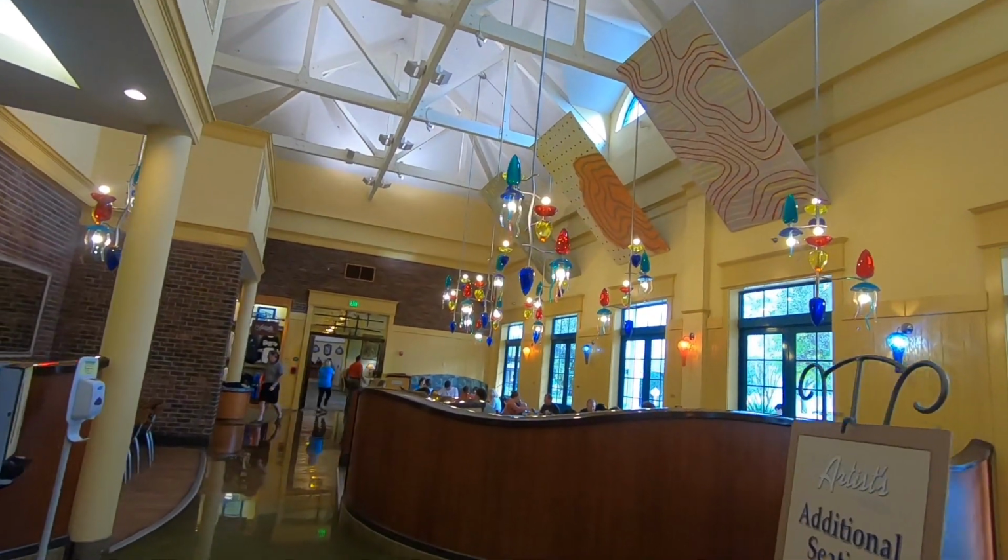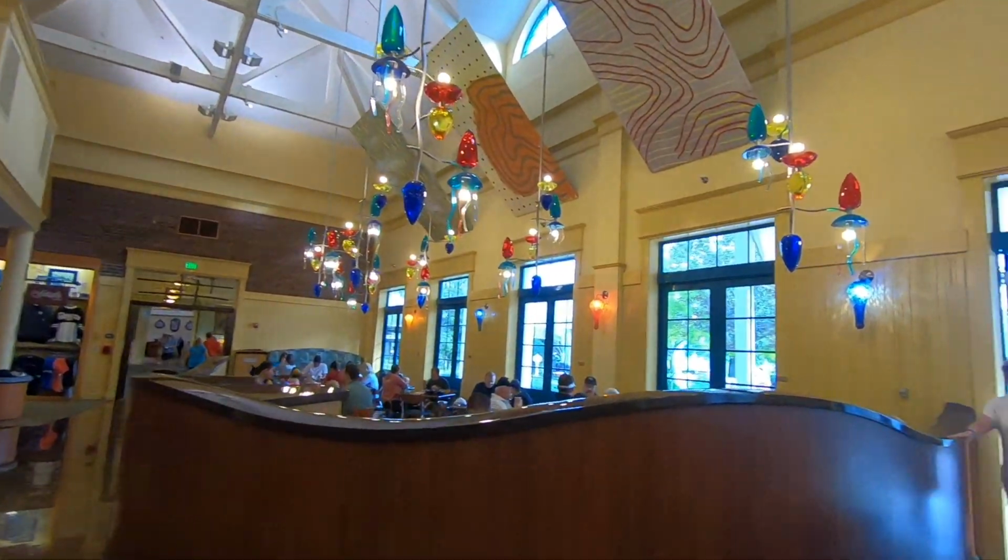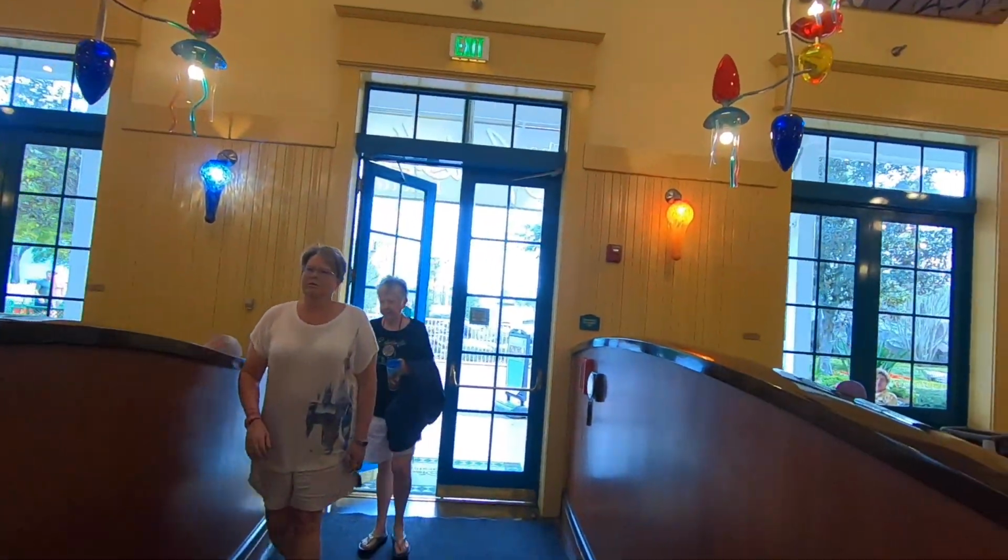I'll show you a little decoration as we're walking out here. I got some colored glass and some blown glass lighting.